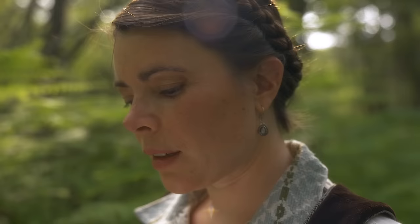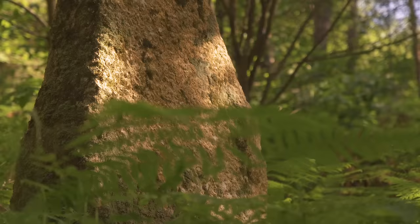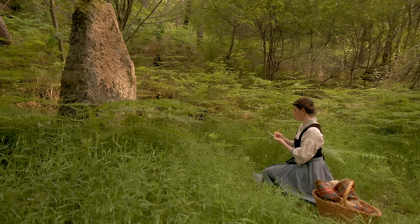I found it. Polystichum, also known as deer fern. I couldn't have expected a more poetic name. Now, time to immortalize it on paper. I haven't drawn from life for so long and I feel a bit rusty.